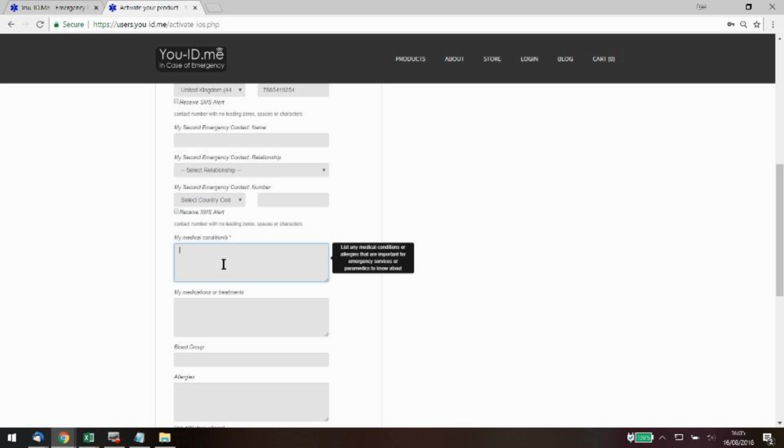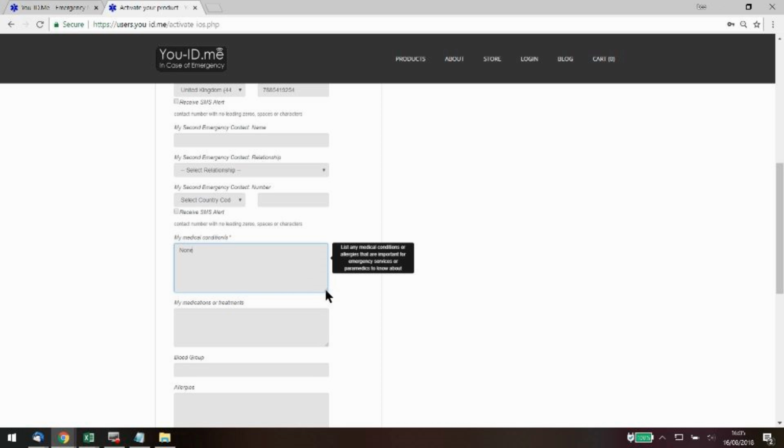Medical conditions. If you don't have a medical condition, or if this is maybe a child ID product you're using in case they get lost whilst you're out and about or going on holiday, you don't have to put one, but do type in none or non-known. It's up to you. If you do have medical conditions, this is where to list them. You can list however many you like, but try to keep it really short and brief. Just use the name of the medical condition. Don't go into the detail here.